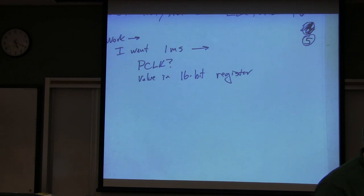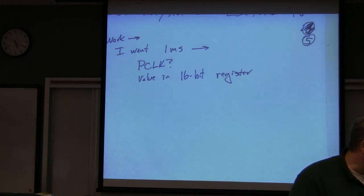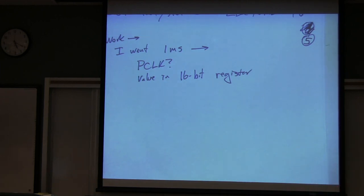Sam, you picked the wrong P clock, you see. You have the same answer, different P clock. So does it matter? The answer is no, it doesn't matter. But you've chosen the minimum. The value in the 16-bit register is the number of ticks per 1 millisecond, and it's the same if you change the division of the peripheral clock from like 8 to 32.